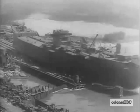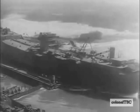At another yard, they're launching the latest tanker of America's great merchant fleet. All welded, she's one of the biggest oil carriers for Allied armies fighting overseas.